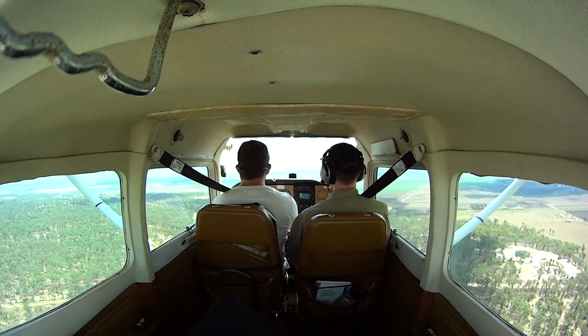Okay, need to nominate or calculate a top of descent. Position at 10 miles out. Alpha Golf Golf, contact Centre now, 123.. So we're about 10 miles now. 129.0, and we just have to lose 500 feet to get to our overflight height.